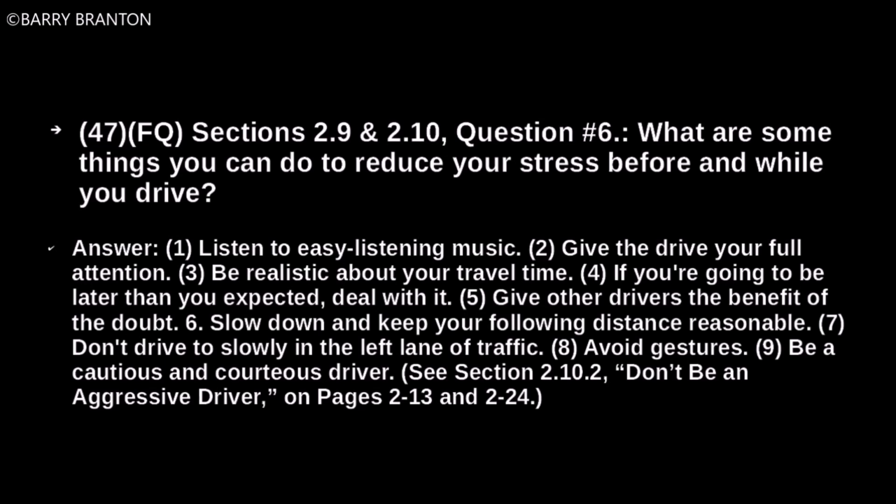Give other drivers the benefit of the doubt. Slow down and keep your following distance reasonable. Don't drive too slowly in the left lane of traffic. Avoid gestures. Be a cautious and courteous driver.